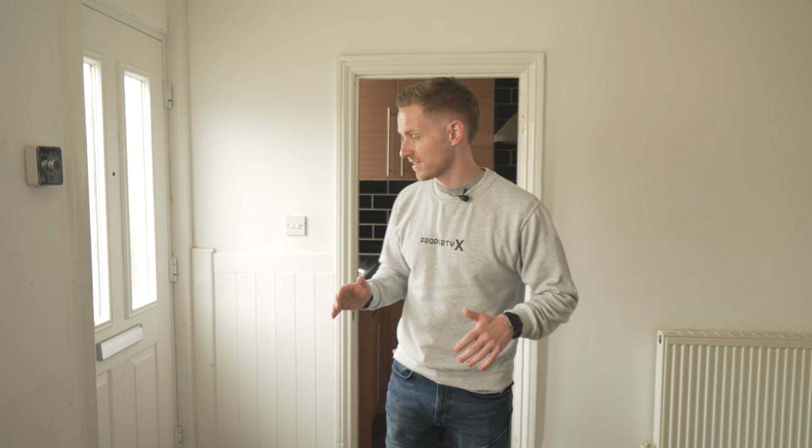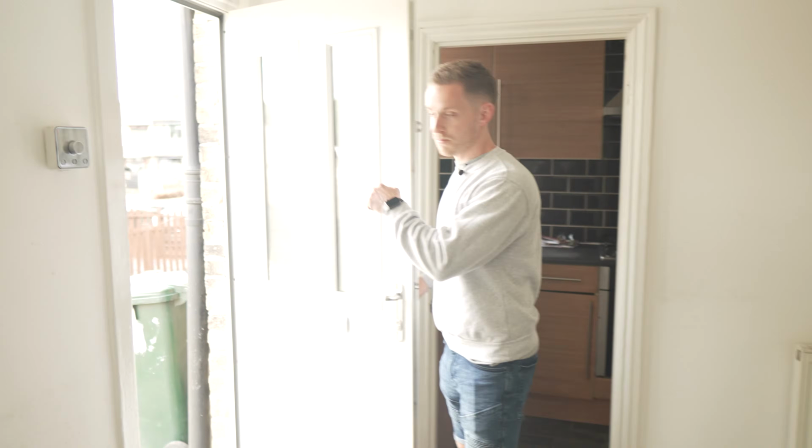Arrived in Oakenshaw, which is only about 20 minutes or so away from where we just were in Dewsbury. This is a good turnkey 2-bedroom house. I say it's a turnkey. It's got lots of little jobs that just need to be sorted out prior to renting out, but it's a great little terraced house. I'll start by opening the front door and showing you just opposite.